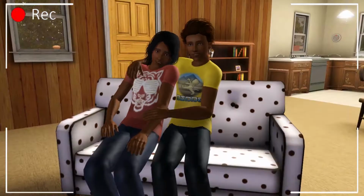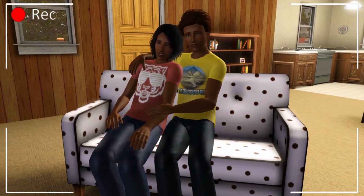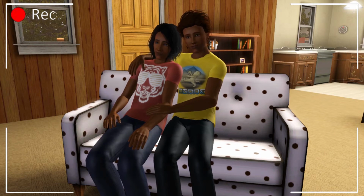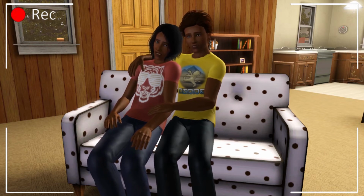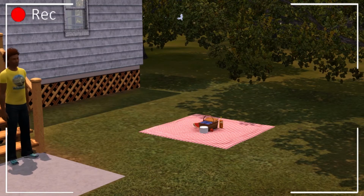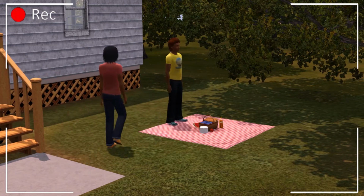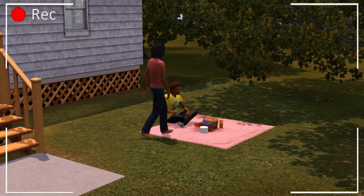So here they are, cuddling on the couch after work, watching a bit of TV and discussing their dream home. They're so excited to get into a new house and start the family they always dreamed of. Here's some more footage of them hanging out outside. They do have a very tiny yard, but that doesn't stop them from enjoying a picnic together.